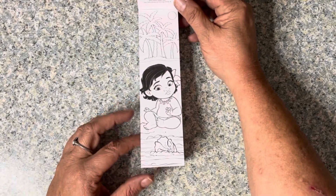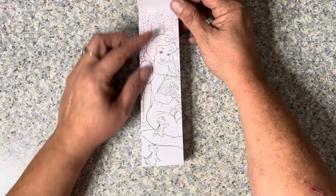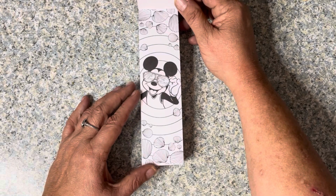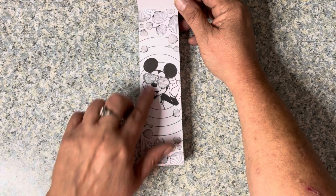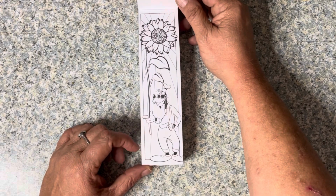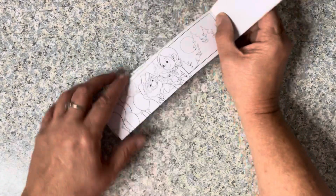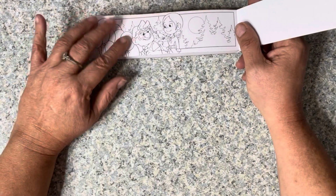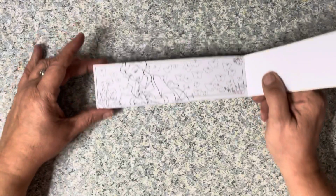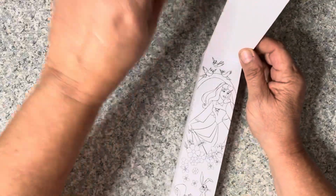So we got this Moana, baby Moana. We got Nick, and Snow White. And there's good old Mickey with his sunglasses on. He must have the mirrored sunglasses because he's seeing the palm trees in his eyes. There's Goofy looking all cool with his sunflower. These are really cute. Dory Fish. There's Carl and Ellie from Up. And there is Belle. That's pretty. And we've got Aurora, Sleeping Beauty.